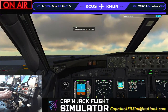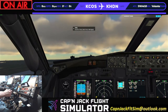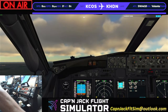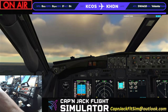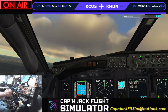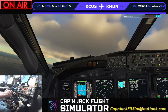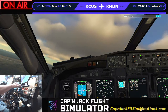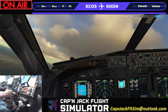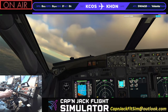There we go. Positive rate of climb. Gear up. All right, gear up. Okay, we're going to go ahead and start our turn. Colorado Springs traffic, southwest 410, climbing through 7,300 feet, turning north towards Denver for direct departure for Hayden, southwest 410. Okay, we'll get up and get around here.